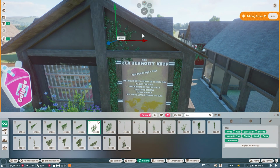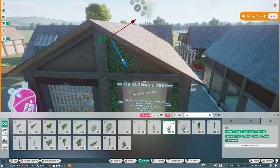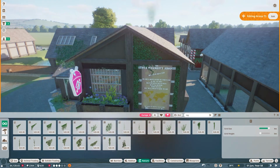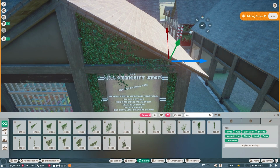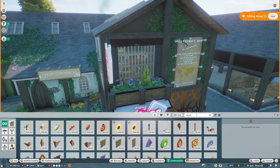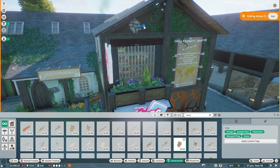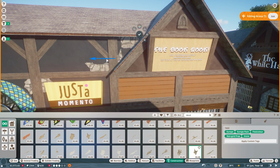Next, we want to decorate the roof a little bit, again bringing our ivy up so that it intersects and sticks through onto the old Curiosity Shop sign, so it looks like something has cut through and is starting to grow there. Now, the one thing that I don't like about the custom signage, you can see with some of the effects that I've done, we've put a texture on the back of it and everything looks a little bit faded. That's because I want it to have this vibe that it's an old faded sign that's been there for quite some time.